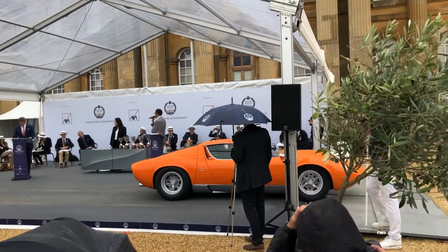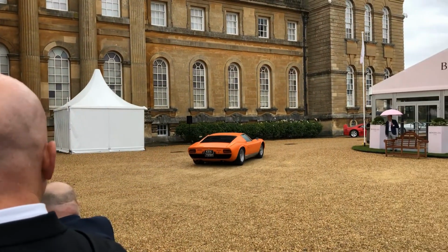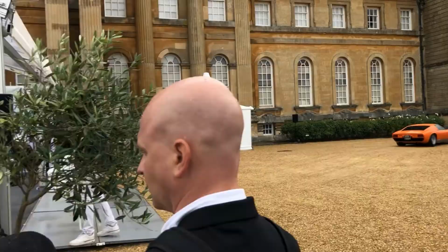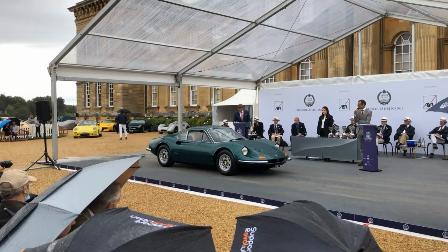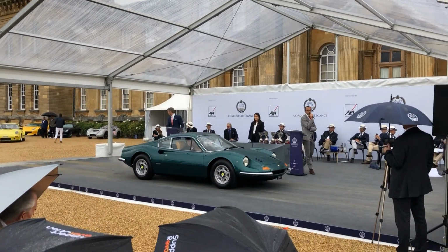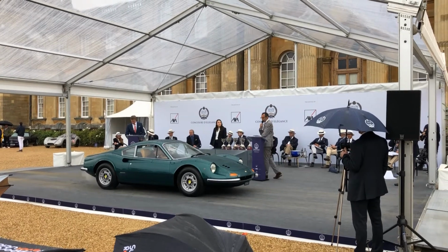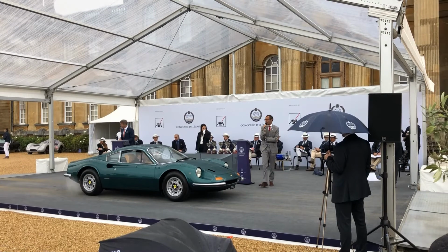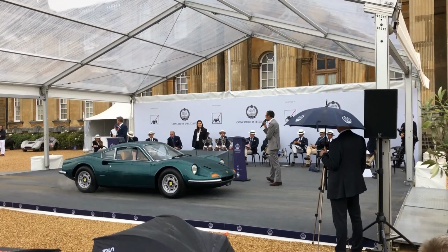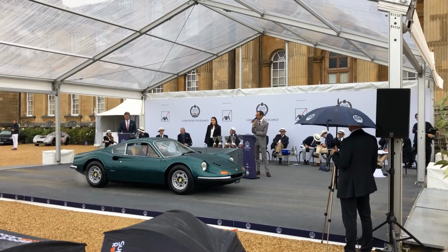You saw a Dino 246 GTS. Here you have a 246 GT. Right-hand drive, a 246 GT. Car that was delivered here to the UK by Maranello Concessionaires, which was the importer for the UK. And interesting color, verde pino metallizzato, metallic green. A great color for the little Dino.